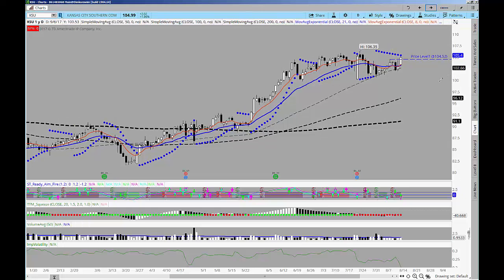So I think tech and transports will continue to be very important, and if you're looking for exposure to the long side in either of them, I think those will be two good places to look.